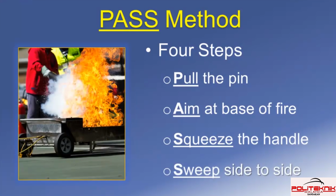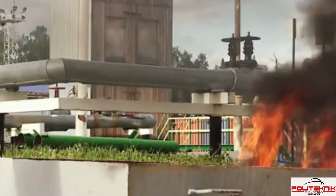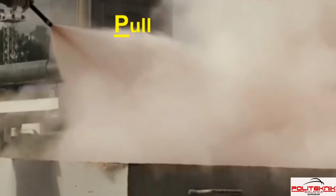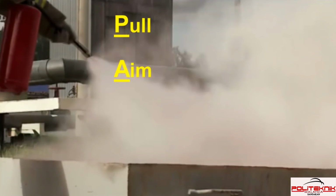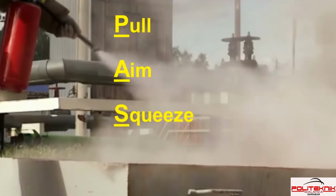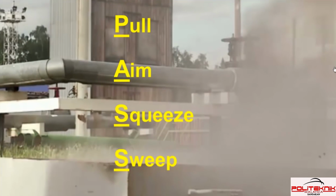The fourth and final step is to sweep from side to side as you slowly approach the fire. This allows you to cover all of the burning material and not just that located at the center of the fire. In review, the 4 steps of the PASS method are: pull the pin out of the handle, aim at the base of the fire, squeeze the handle, and sweep from side to side.